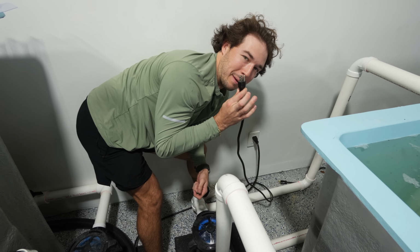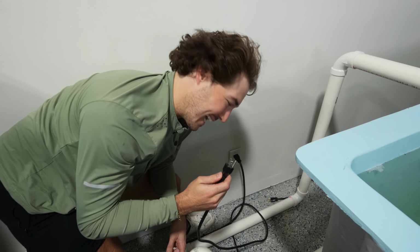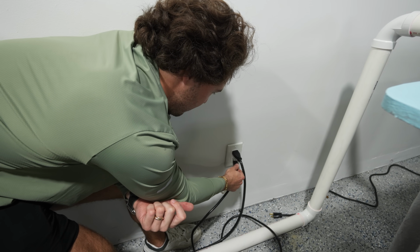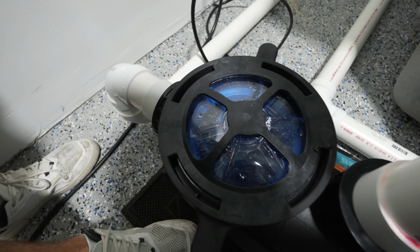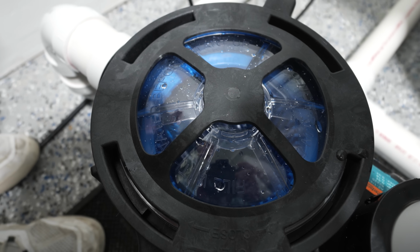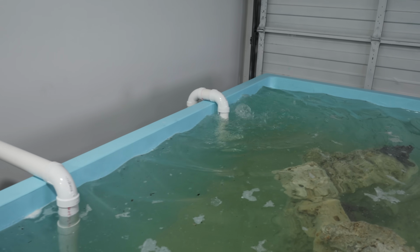Here we go. We're gonna plug in the Performance Pro pump. Wait till you guys hear how powerful this thing is. Ready? 3, 2, 1. Oh, there she goes. She's running. Look at that water chucking inside of there. That is a great, great sign. Oh, wait, here we go. Almost. Here we go, here we go.